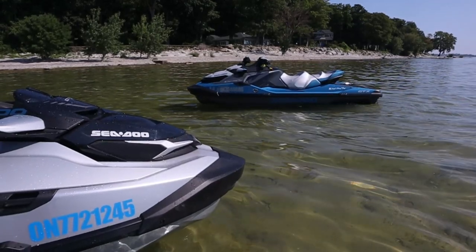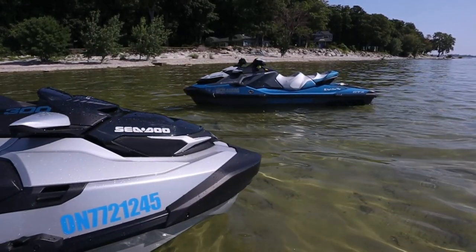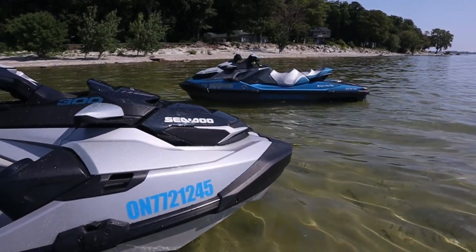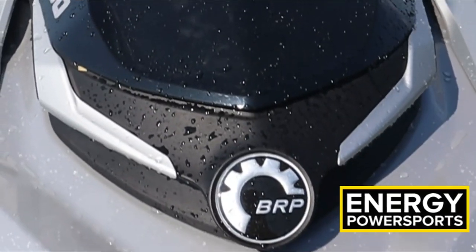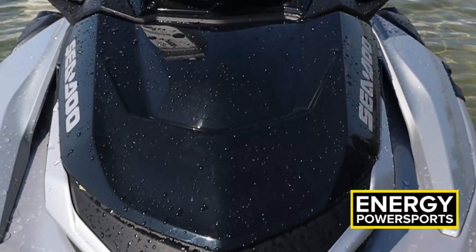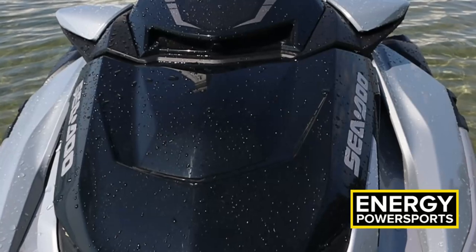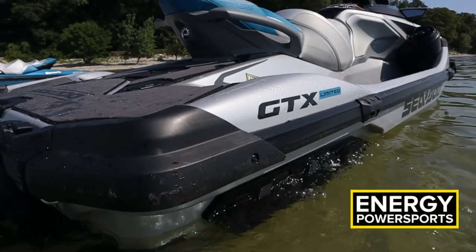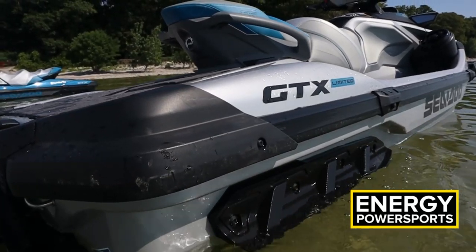So the million-dollar question is, how did I end up with this GTX model? Well, it's quite simple. I was just at the dealership, which is Energy Powersports, just the other week, taking my trailer back for a little service, and they had seen my GTX review video I had done, and they said, hey, why don't you take out one of our 300s and give it a go? And that's exactly what I did. I took them up on their offer.